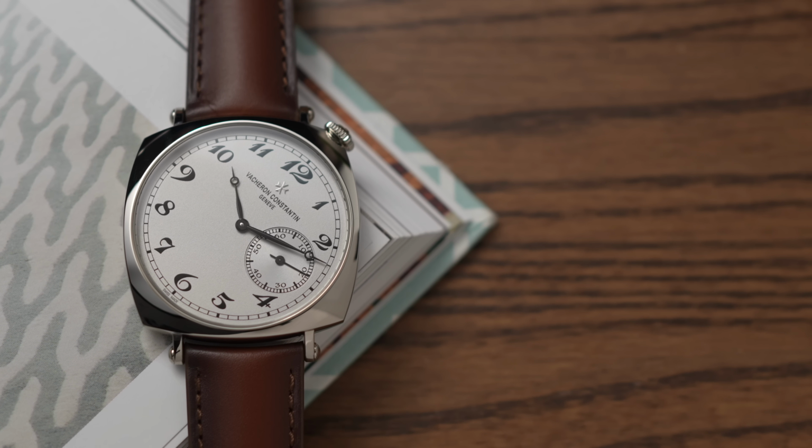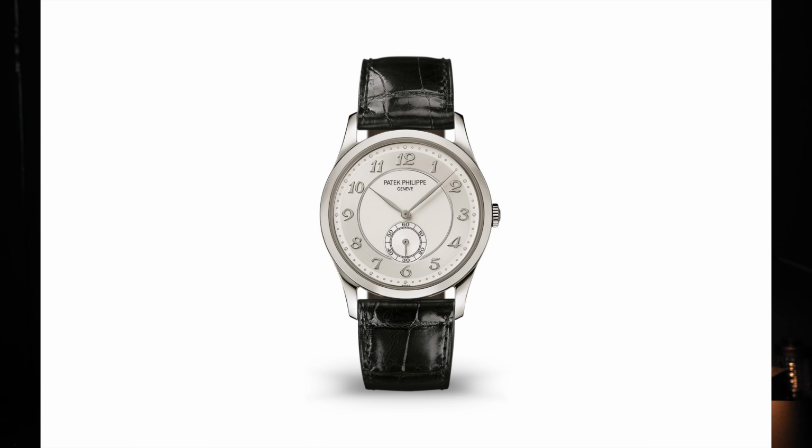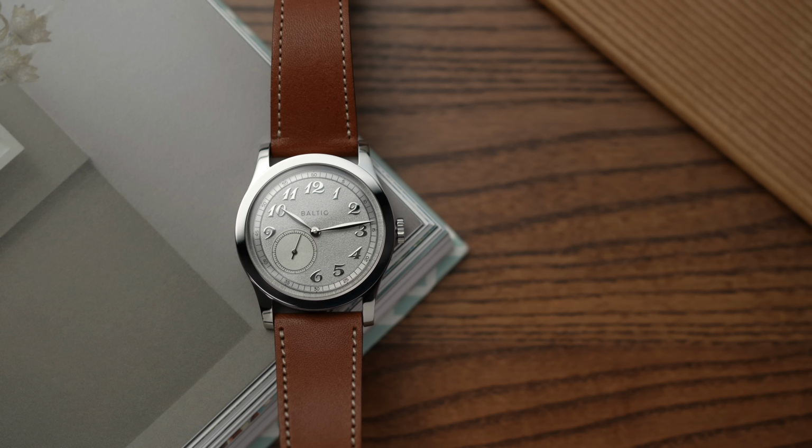So initially I thought this was trying to be something that it clearly isn't. It isn't haute horology. 500 quid it can't be. Patek have traditionally inspired watches for £30,000. These guys have one for £550. There's obviously a lot in between those two watches.